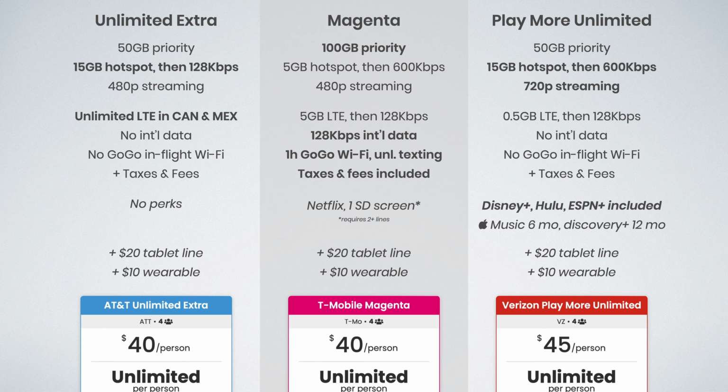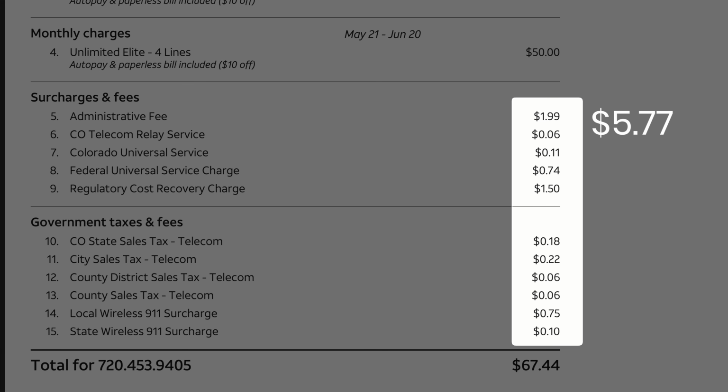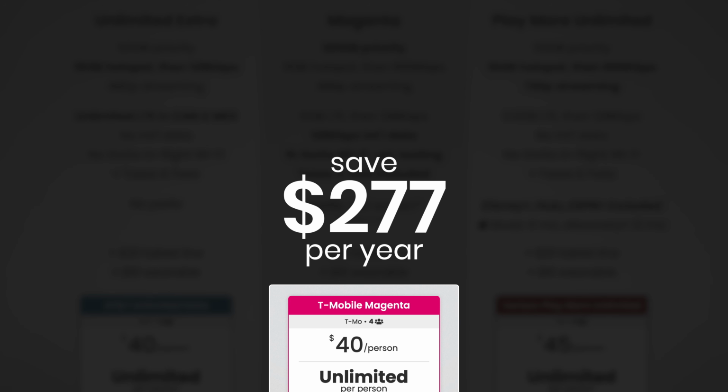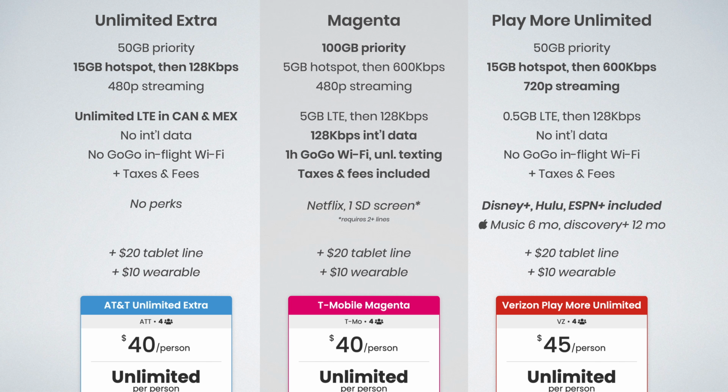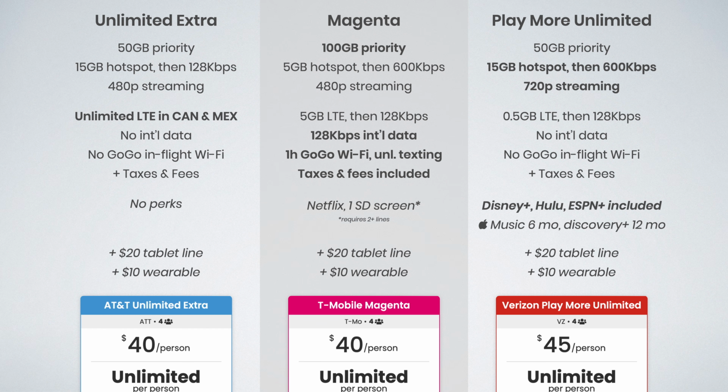AT&T appears to tie with T-Mobile at $40 a line, but from my own experience, AT&T adds in about $5.77 per line in taxes and fees. That's $23.08 extra per month, which means T-Mobile saves you an estimated $277 per year. With the most priority data, international features, and the lowest price, I again feel T-Mobile is the best value here. AT&T and Verizon tie for second.